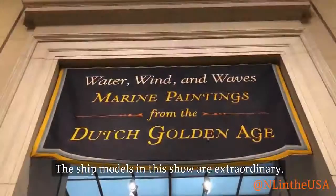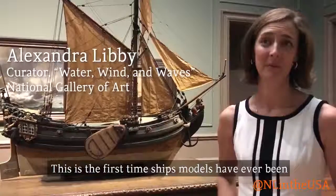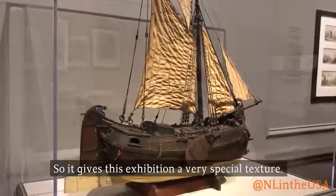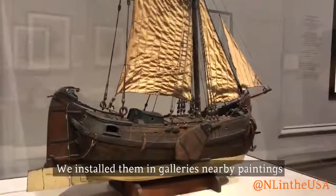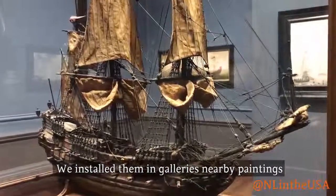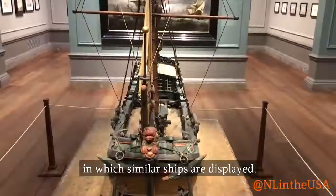The ship models in this show are extraordinary. This is the first time ship models have ever been displayed at the National Gallery of Art, so it gives this exhibition a very special texture. We've installed them in galleries nearby paintings in which similar ships are displayed.